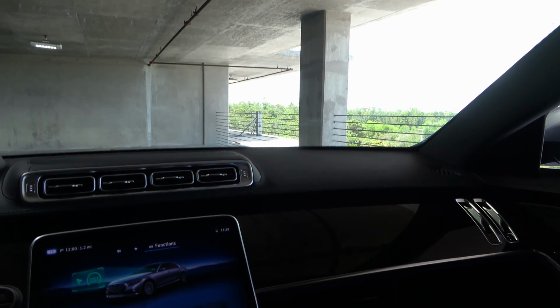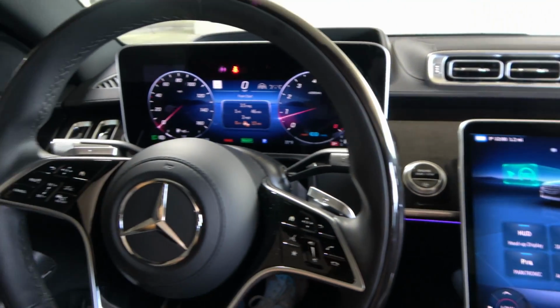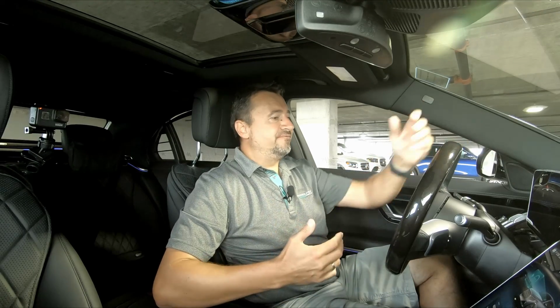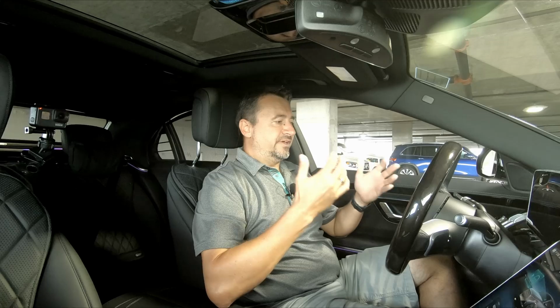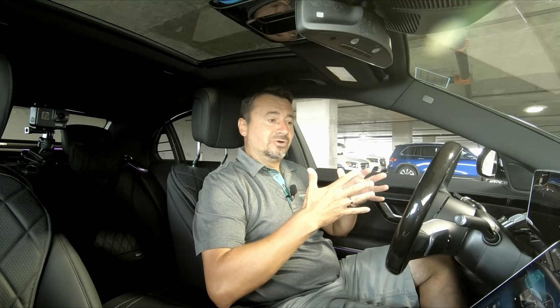Okay, I'm excited. I'm excited to take this for a spin. Let's take a last quick glimpse at it, and we're gonna take it for a ride. I haven't been this excited about driving a vehicle in a long time. Well, first of all, S-Class has always been one of my favorite vehicles, one of my favorite Mercedes-Benz. I love the 222, the outgoing model.